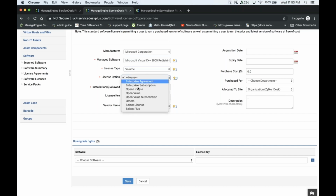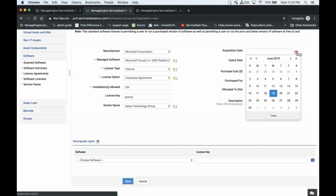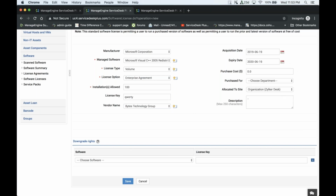All right, I can choose the type of the license. So you've got select license, select plus license. These are the new types of licenses available, right? So I'm going to go with enterprise sub agreement license, 100. All right, I can provide the license key. All right, and I can choose the vendor from whom I acquired the license. Acquisition date can be updated. Expiry date can be updated as well, so that you can choose to renew it accordingly.